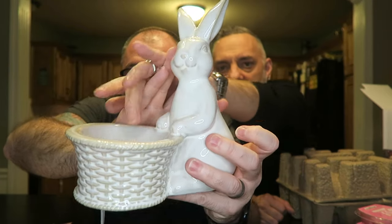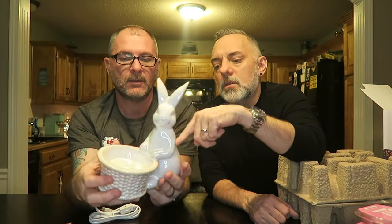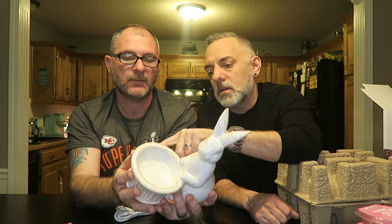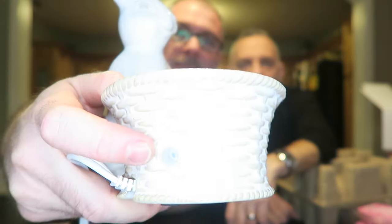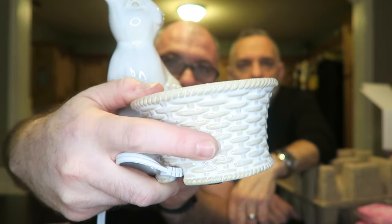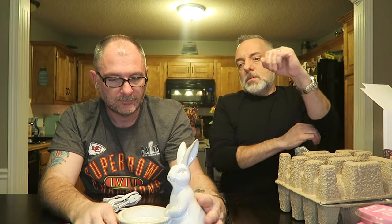It just gets hot down here in the dish. There's not a bulb, it just has a hot plate in there that gets hot. But on the back of the basket, there's a little bitty round dot that should light up, probably red or orange, when you turn it on to let you know the warmer's on. That's the only light. But I really like this. It's so super cute.